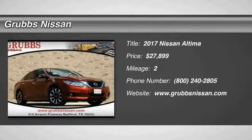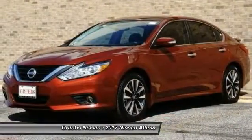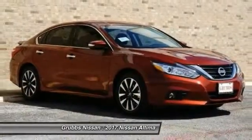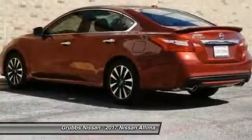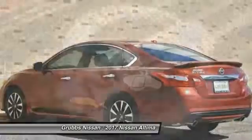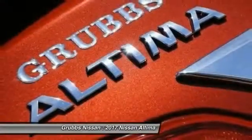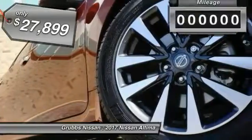We are pleased to show you the 2017 Altima. The Nissan Altima offers advanced features to make life easier, including push-button ignition, which comes standard. Combine that with a powerful V6 or efficient four-cylinder engine, six standard airbags, and over 5,000 quality and performance tests, and you'll see the Nissan Altima is made to drive and built to last, and is priced below $30,000.